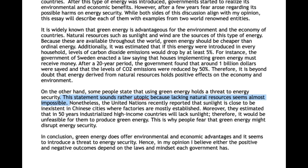Okay, so I have to reread it because I don't really grasp it, and I don't think it's entirely realistic. Because if they lacked sunlight, they're going to be in pitch black darkness, like Norway is during the winter. So I think what we're talking about with energy security is that if it's a cloudy day or if it's not windy, then energy supply might drop, and this is dangerous. But this argument is a little bit complex. Let me just read it again. So the statement around, okay, I still don't grasp this sentence.